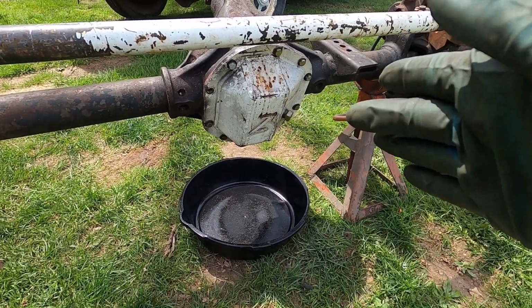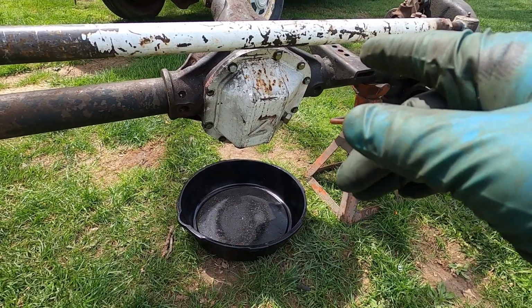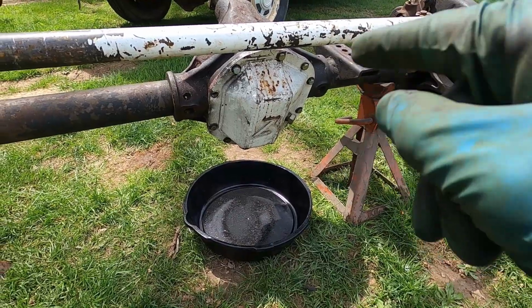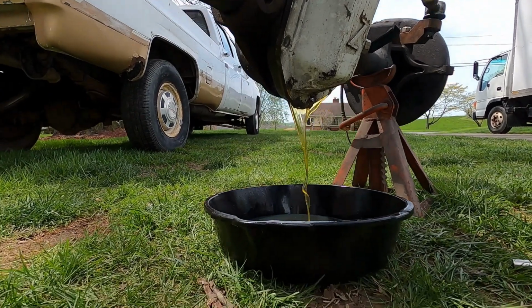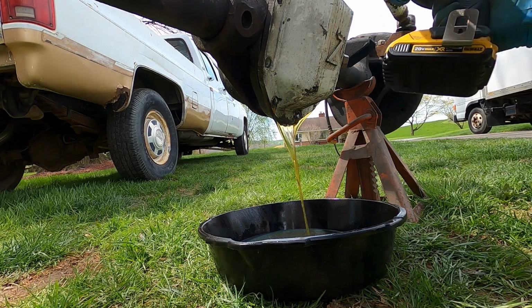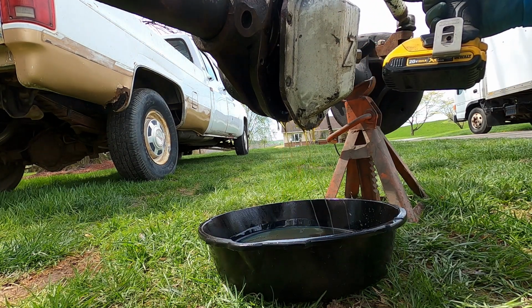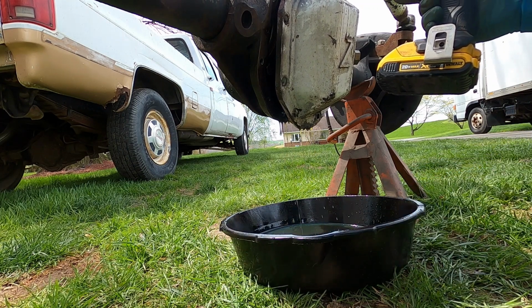It's supposed to have a locker. We'll see. We'll pop this cover off, make sure everything looks decent, and confirm the gear ratio before we order our rear gear set. We actually have fluid coming out already, and so far the fluid looks extremely clean. One more bolt, and then we'll actually be inside. Let it drain for a second.